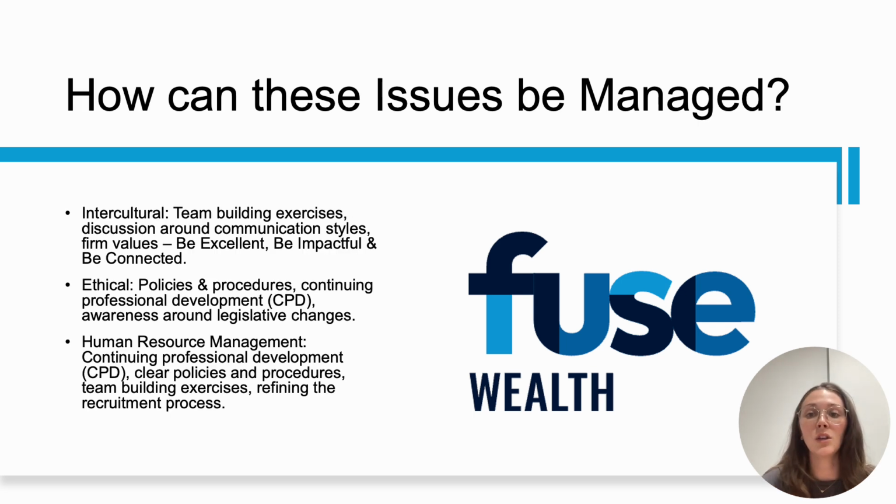Now we look at how these issues can be managed. Similar to Bunnings, Fuse Wealth has a set of values which set the expectation for communication. Team building exercises can also be used to create an open discussion around the various communication styles, so employees are made aware of each other's preference for communication. This might also be something that Bunnings could introduce on a different scale.